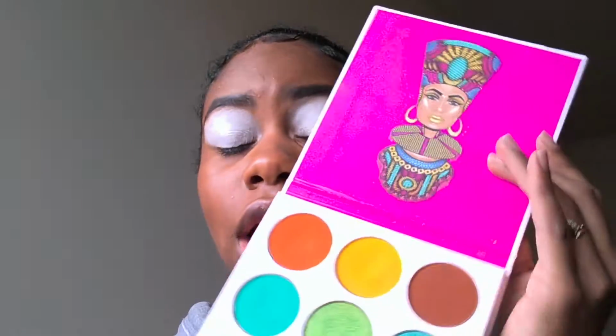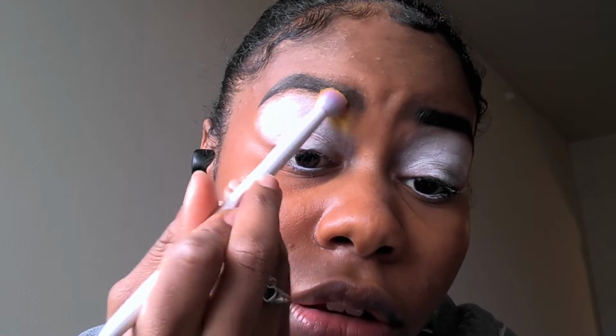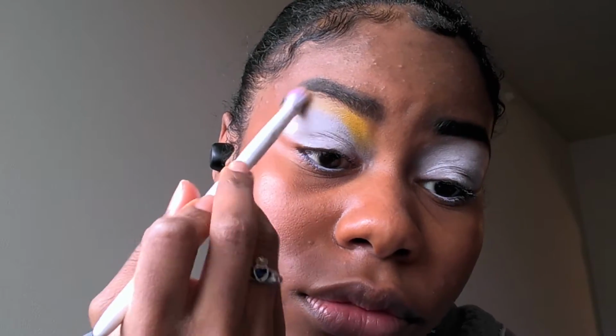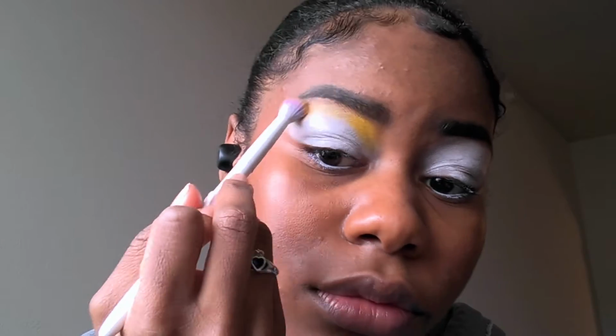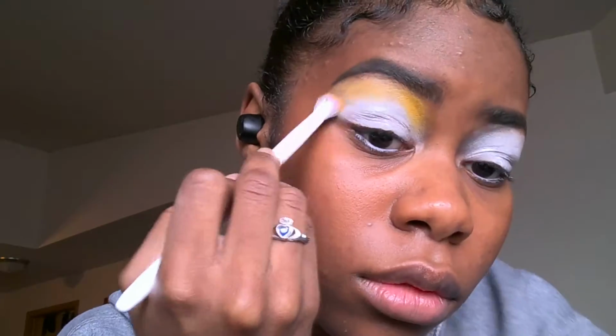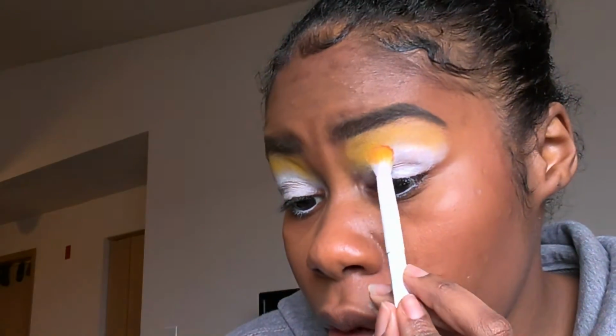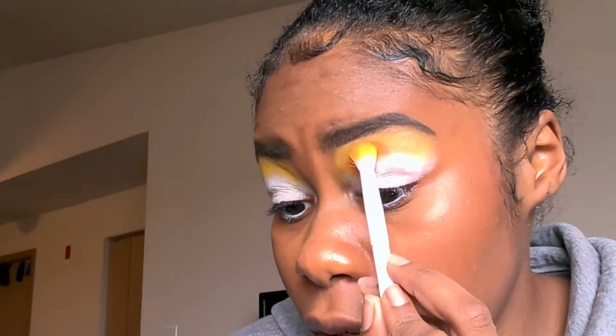I'm already noticing that there's a little bit of focusing issue, but I'm just gonna go in with this yellow from the Zulu palette from Juvia's Place. I'm just gonna take that, use it as a transition shade up in this area. And I'm just using a really fluffy brush to blend this on. And now I'm going to go in with that orange shade to deepen it.